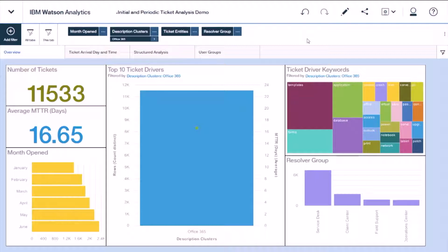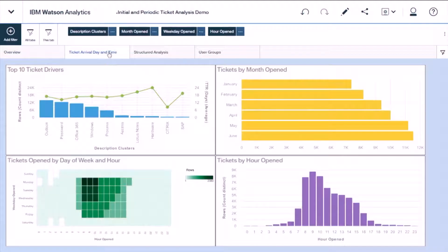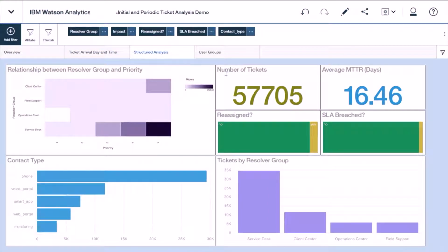We can also make recommendations potentially around databases for upgrades or whatever as we look deeper into the data that can improve the overall IT environment and the client experience. We use structured data to look for other trends. We can see an increasing trend in this case for the month open of tickets. We also look at other visualizations such as ticket arrival day and time as an example, or other structured analysis.